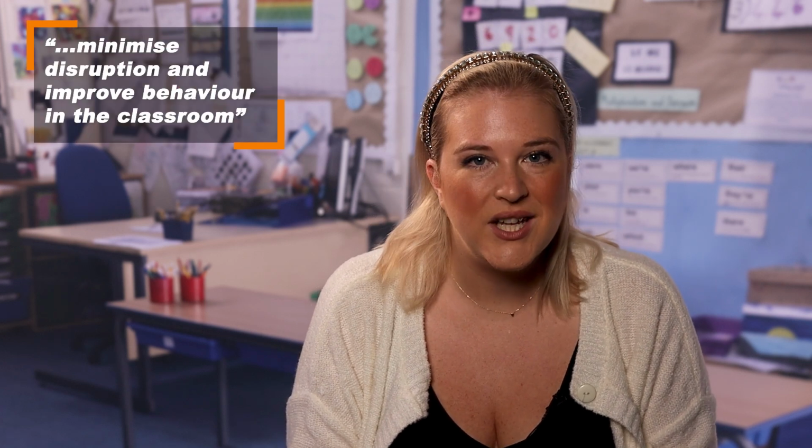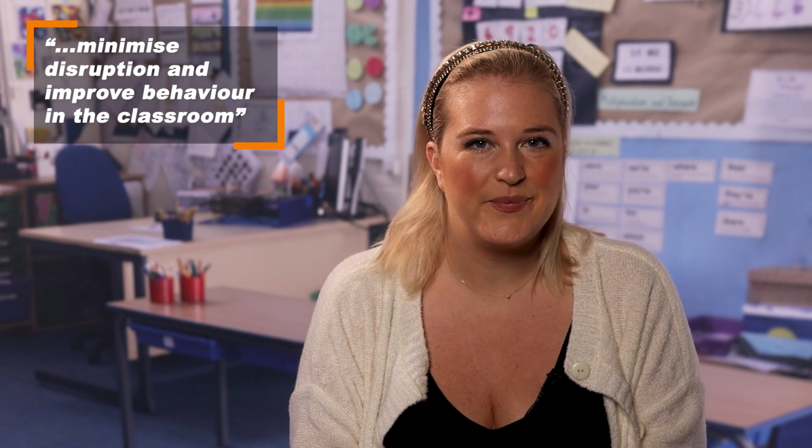The DfE published guidance in February 2024 to help schools develop and implement policies to prohibit mobile phone use, along with other similar smart technologies, as part of a plan to minimise disruption and improve behaviour in the classroom. There's much discussion around pupils and mobile phones, but do we need to apply rules and regulations around staff usage of mobile phones in the workplace?